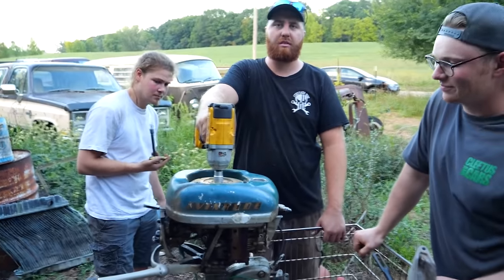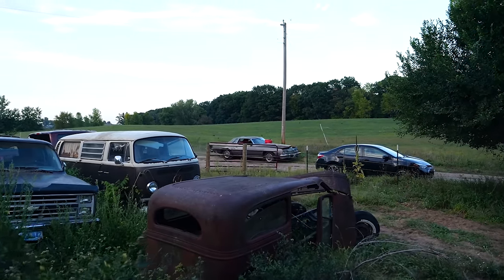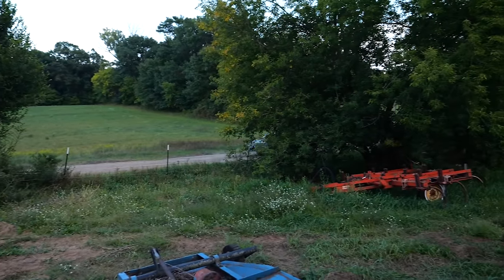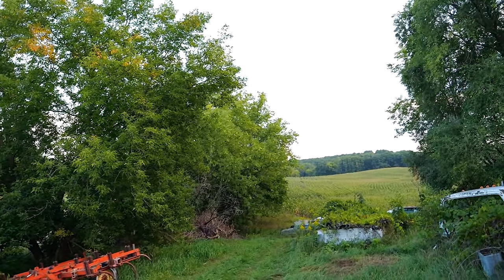Yep. One out of two, so we got a little more cleaning to do. What is this calamity? Oh, you finally got one to move. That is a dead end. I don't know where you plan on going. Well, that car's probably not going to make it there and back, so.